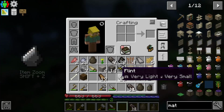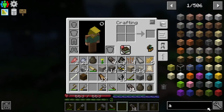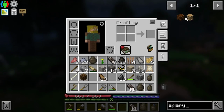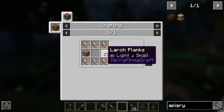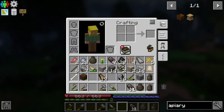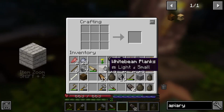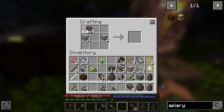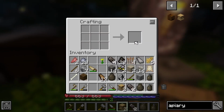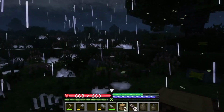Alright, where were we? Let's see if we can make these apiaries real quick and get these guys out of our inventory. So, apiary, there's two different kinds. You have Pam's Harvest and the rustic. We're looking for the rustic, which is pretty simple. We can make those. We'll make 2 of them, and they will come in handy as well. Which should be fairly easy, actually. Just like that. Get 2 of them. And let's go set them over here somewhere.